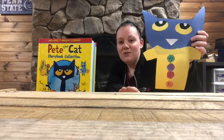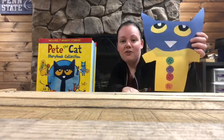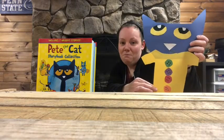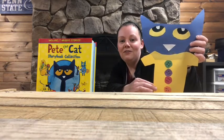I want you to make your own Pete the Cat, and just like in the story, you could give him a shirt, pants, socks, and shoes, and they can look however you want them to look. It's okay if Pete the Cat looks silly. But if you do make a Pete the Cat, I would love to see what he looks like. So if you want to send him to me, that's okay.